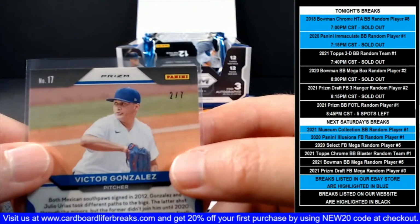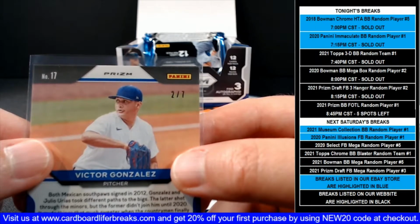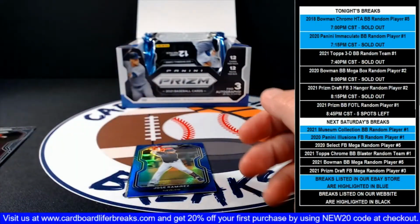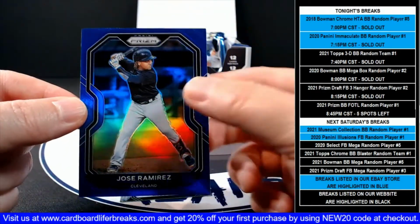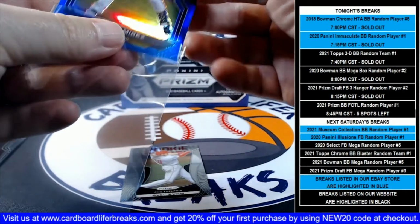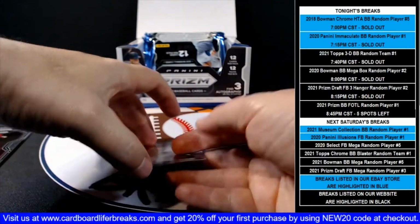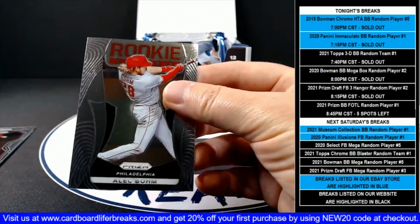And that is serial numbered 2 of 7. And then next we have a Jose Ramirez blue prism. And then our last card in the pack is an Alec Bohm rookie class insert.